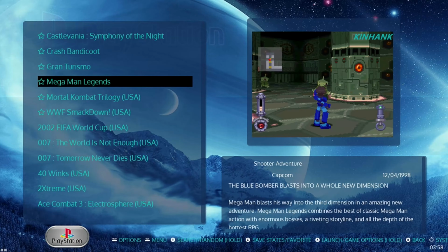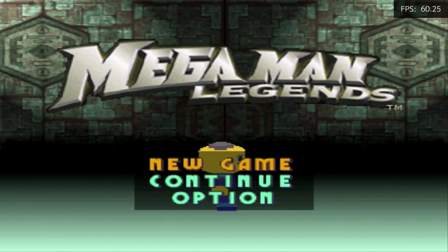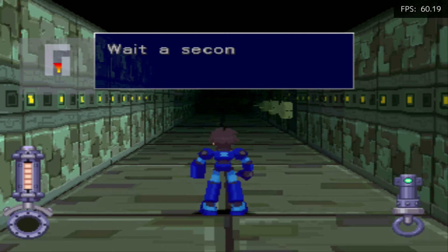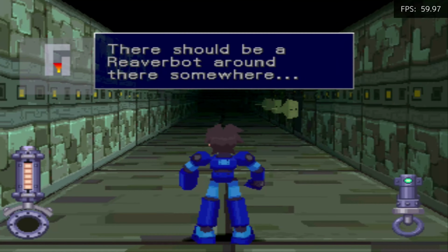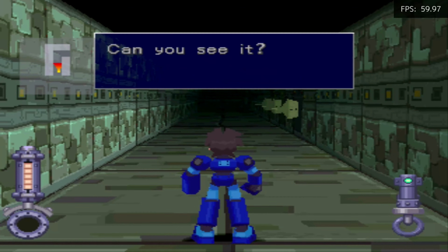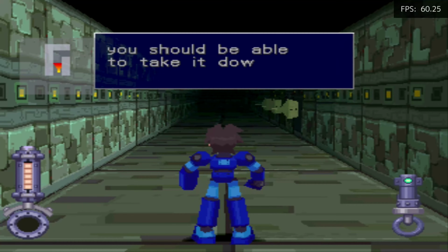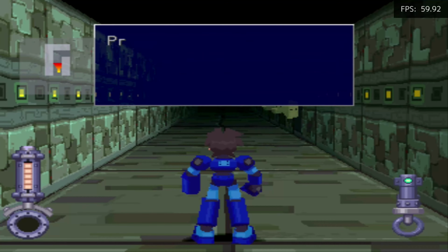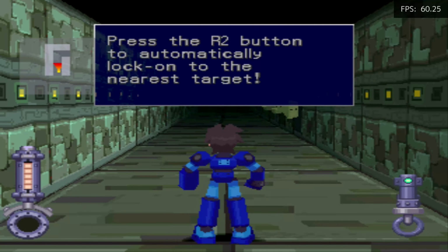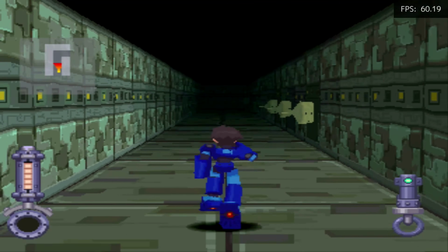So here we're gonna try Megaman Legends. So we're jumping into a brand new game of Megaman Legends. Here we can see the game is loading up. Alright, we're in the game now. It's showing me how to play. Wait a second, should be Reaver Bot around here somewhere. Can you see it? I never did play this game. This would be the first time I'm playing it. So it's telling me how to lock on and target. We don't want to read those instructions again.